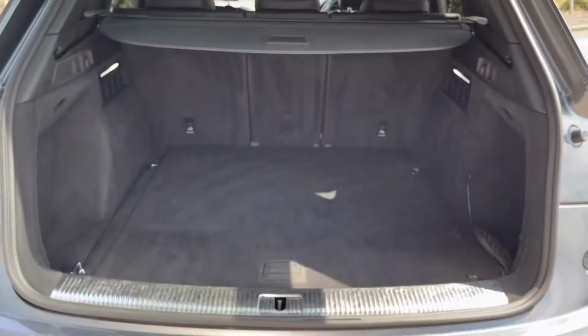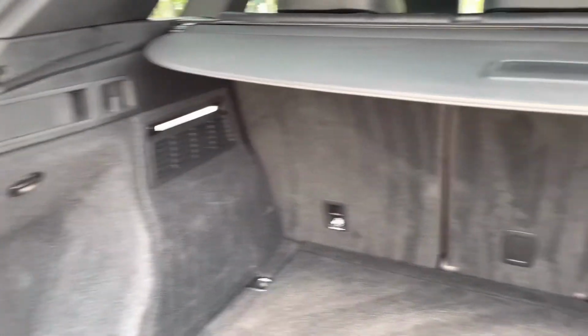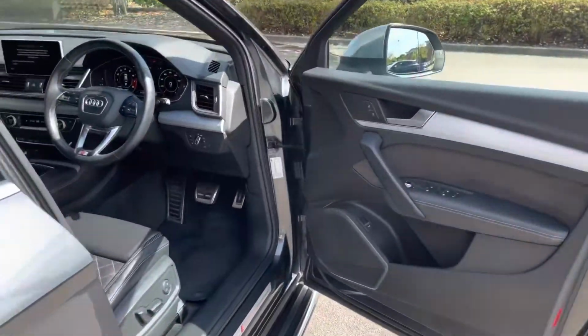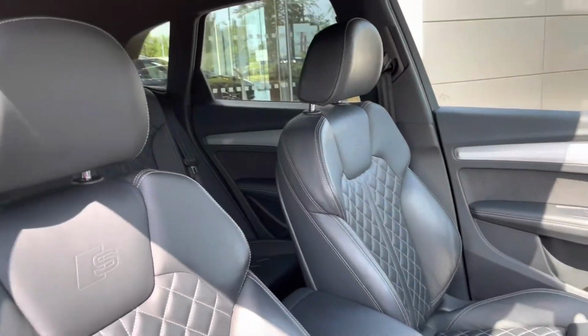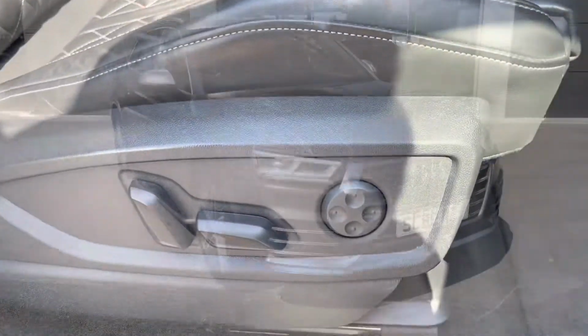For added convenience, when your hands are full, the tailgate is power opening and closing, revealing an absolutely cavernous load area that can easily take a week's worth of shopping. A quick glimpse at the front of the cabin is no different, offering aluminium sports pedals, a sports S-Line multifunction steering wheel, whilst the front seats will offer additional adjustment thanks to them being electrically controlled.